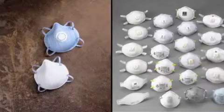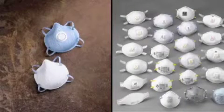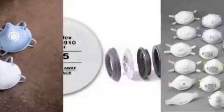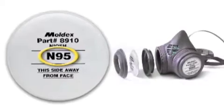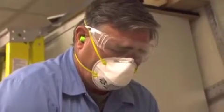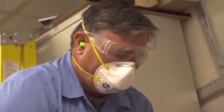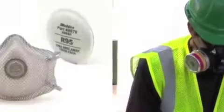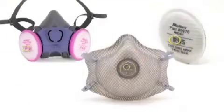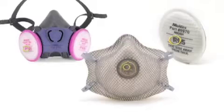You may hear someone refer to a respirator as an N95 or a P100. While most people use the term N95 to refer to filtering facepiece respirators, N95 actually describes the type of filter material and its protective properties. The filter material can be used in either a filtering facepiece respirator or in a filter cartridge that's attached to an elastomeric respirator. The first part of the filter's classification uses the letters N, R, or P to indicate the filter's ability to function when exposed to oils.